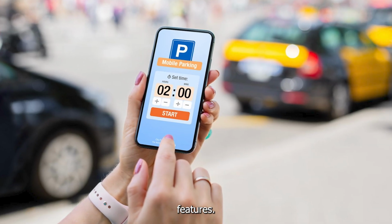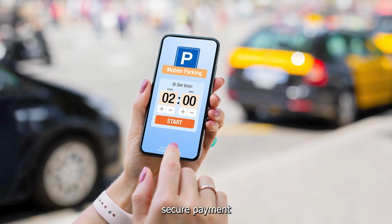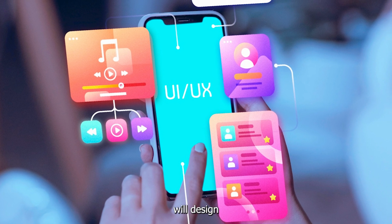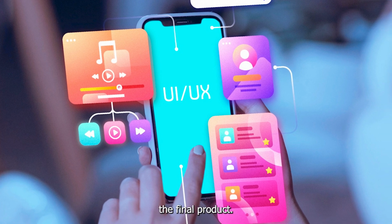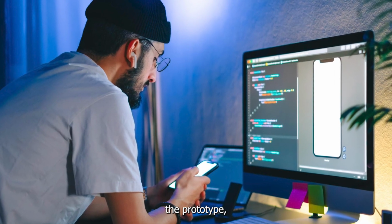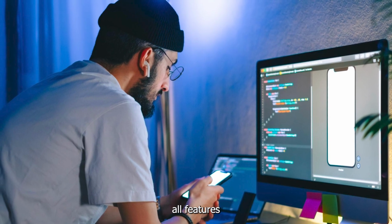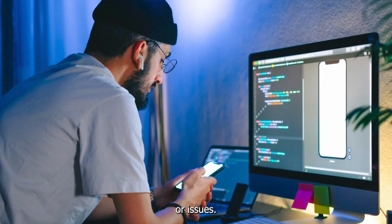Define key features. Outline essential features like real-time parking availability, secure payment options, user profiles, and notifications. Design and prototype. Your development team will design a prototype to showcase the app's look and user experience, allowing you to visualize the final product. Develop and test. After approving the prototype, development begins. This involves coding the front and back ends, integrating APIs, and ensuring all features work well. The app is then tested for any bugs or issues.